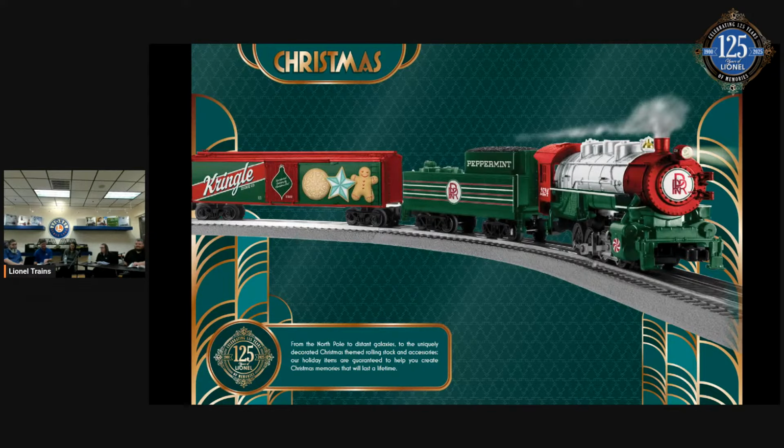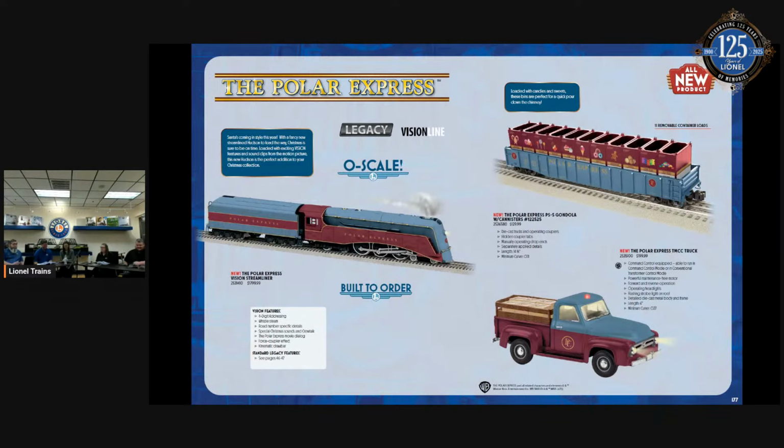All right, well, from Halloween, we're right back into the Christmas season again. As you know, 2024 was really the year of Polar. So we still had a few things. It wouldn't be a Lionel catalog, especially not an anniversary catalog, without a little bit of tribute to this license and all the fun it's brought us over the past 20 years.